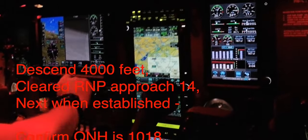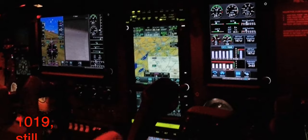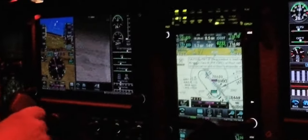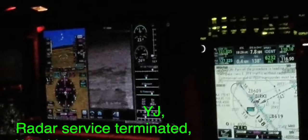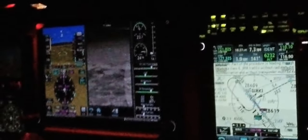Descent 4,000 feet, cleared RMP approach, 14, X-ray established, Hotel Yankee Juliet, and QNH is 1018. 1019. 1019 is still Hotel Yankee Juliet. Yankee Juliet, RP 14. Yankee Juliet, Hotel is terminated, wind is calm, runway 14, clear land. Clear to land, runway 14, Hotel Yankee Juliet. Hotel TV. We have flight slope here, and we're clear 4,000 feet.